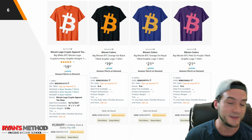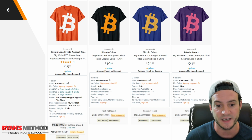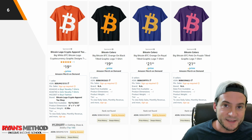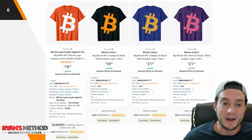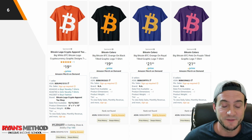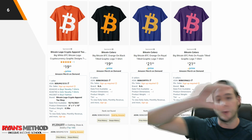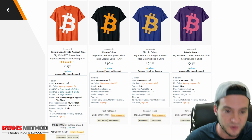So given that Amazon does show us the bestseller rank, and it at least is an indicator of whether this product has sold, it's not looking like this is necessarily the most popular approach for moving Bitcoin t-shirts or shirts within a specific niche. Although I do respect it, they went all out to dominate the niche and they locked up all of the advertising spots at the very top of search results.